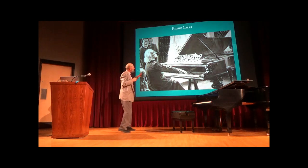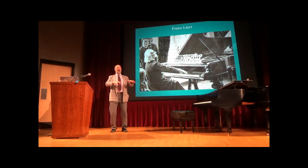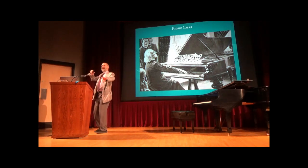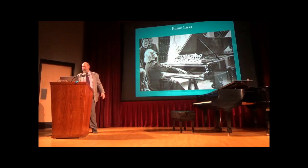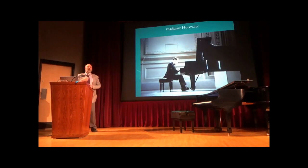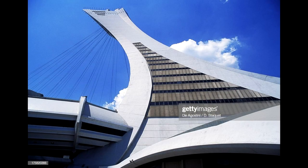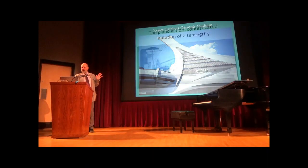And you see something of that. And this, I didn't understand this image for a long time because I thought, oh my God, he's stiffly held back. And now I see it. It's a tensegrity. It's free. He's floating. And he has absolute control of what he's doing with the keyboard. Now Horowitz, he looks like he's tensely held forward, but this is also a tensegrity. It reminds me a little bit of the Olympic Stadium in Montreal, where you see it's structurally sound even though the angles are somewhat unusual.